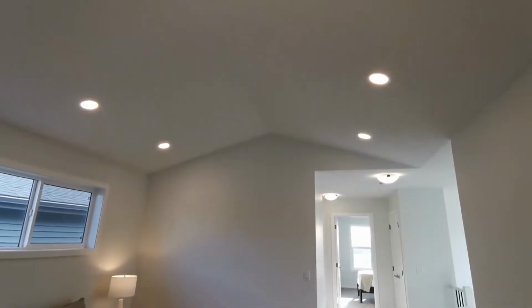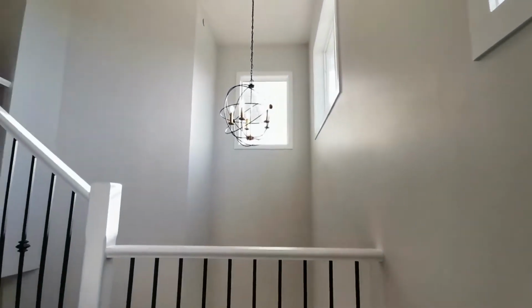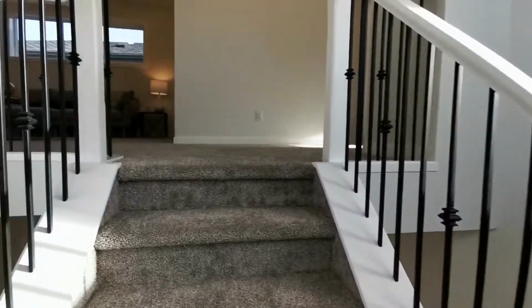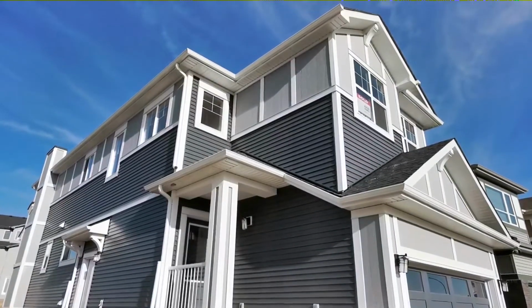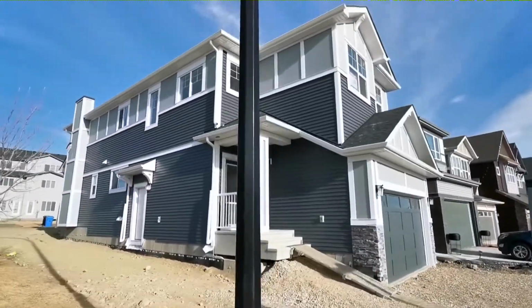Upstairs has multiple vaulted ceilings, French doors to the main bedroom, a beautiful staircase with metal railing, and it is open to below. This basement is undeveloped, however, if you choose to develop the basement, it could be turned into a legal suite to help pay for the mortgage.